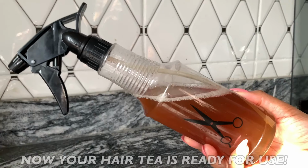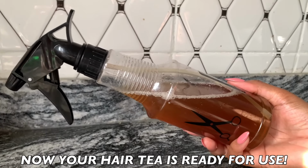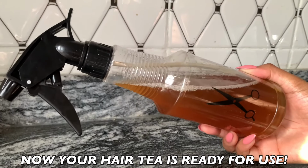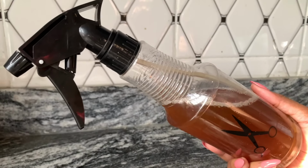This hair growth tea will help stimulate hair growth. It's going to treat baldness, it's going to heal dandruff and itchiness, and it helps reduce hair shedding whilst conditioning the hair.